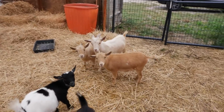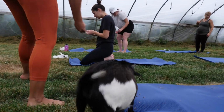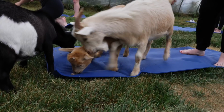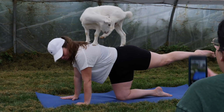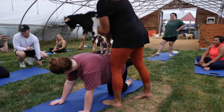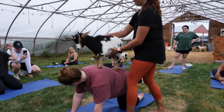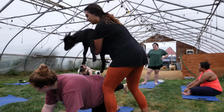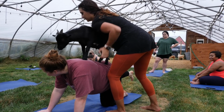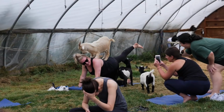Some were friendlier than others, but one thing that they all shared in common was the love of food, attention, and pets. You know, obviously we did yoga, but we did more just posing with goats than we did yoga, which that's exactly what goat yoga is, folks. Some goats were made for the job, some were not having it. We all have those days. And some were just made to cuddle. They got very comfortable. That is art.